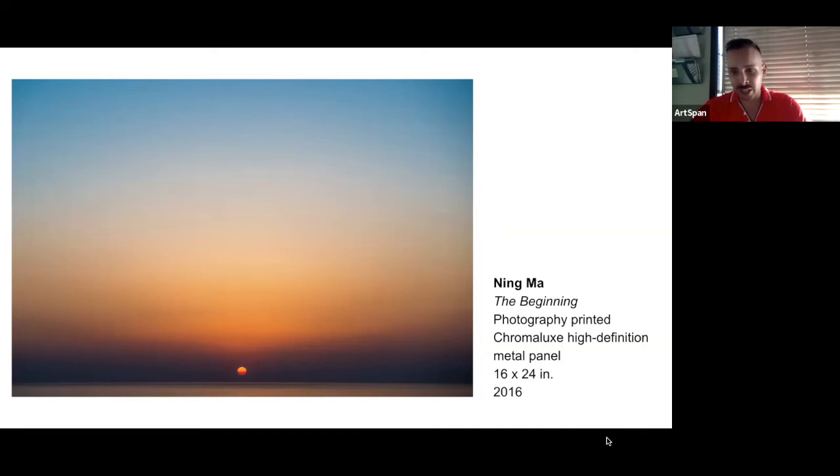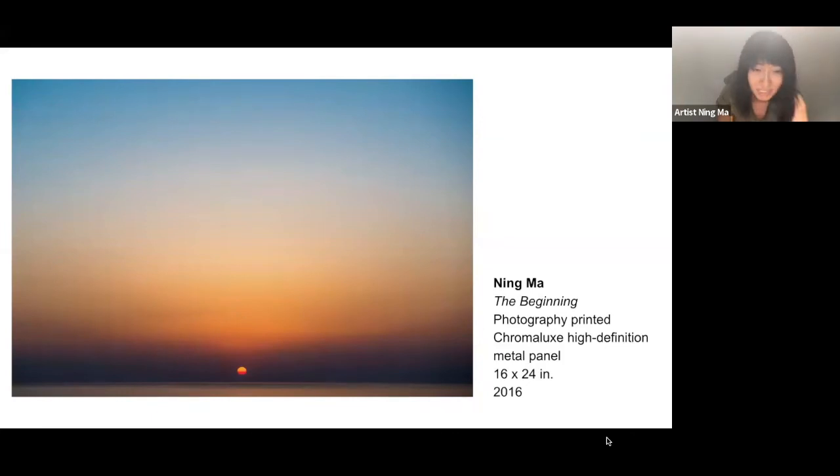Where did you take this photograph? Yeah, this was actually from my home in China. So it was in the morning. The window looks out into the Pacific Ocean, and there's just the calmness in the morning. There's no noise whatsoever, and you just see the sunrise peeking above the horizon. And every time I look at this image, I remember home, and that stillness, that calmness.